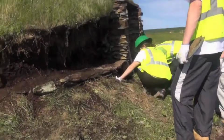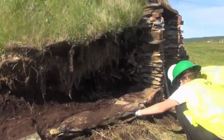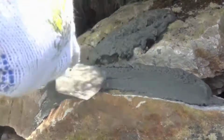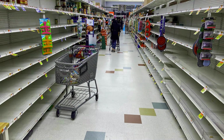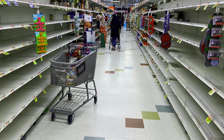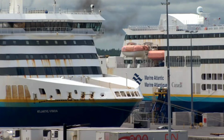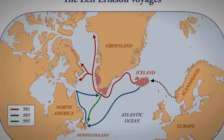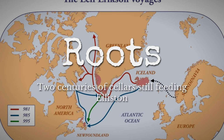Local families who still maintained their cellars became teachers. Old construction techniques, passed down informally, suddenly had an audience desperate to learn. "Food security is something that people are latching onto," as one organizer put it. "In the beginning of the pandemic, grocery shelves were getting bare because food could not be brought over." The root cellar was not a relic, it was a solution.